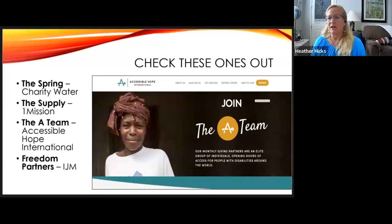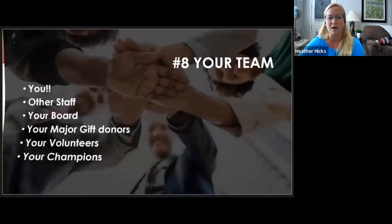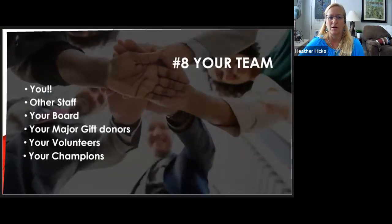Freedom Partners, IJM is about dealing with justice mission. So they're dealing with sex trafficking issues, setting people free. So Freedom Partners. So they all do have names that connect to what they're actually trying to do, and they are creating language. So we are going to be talking about that this month. So feel free to develop it. But when we get into that, we're going to get down to the nitty gritty and a lot more details that'll help you build a really good, strong program.